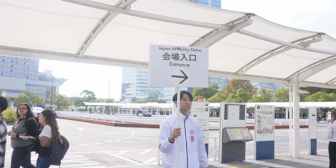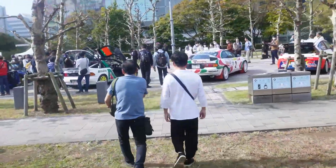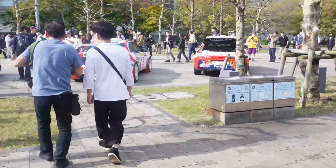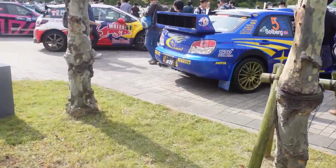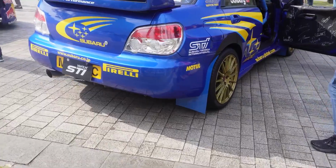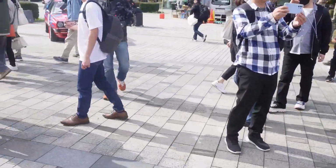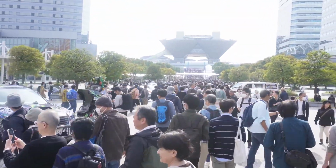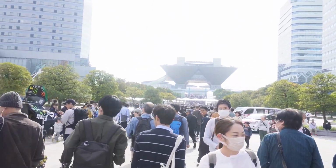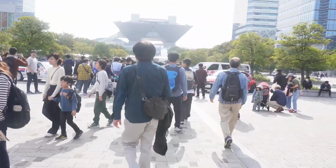There's too many people at this event, way too many people, but nonetheless, a really good event. You can start to see we have some rally vehicles outside, some Toyotas, Citroens, Lancias. Just look at how many people there are. And I had arrived at a time when it had already started, so there's more people inside. Insane.